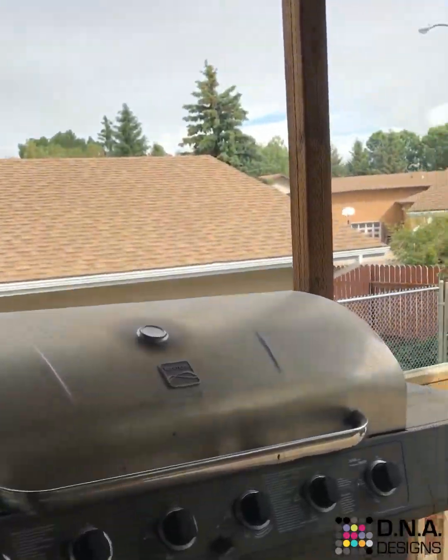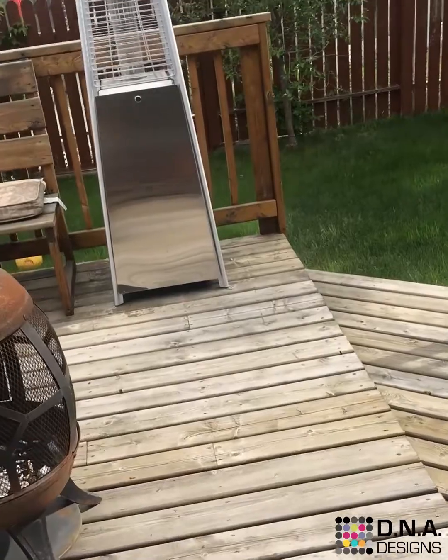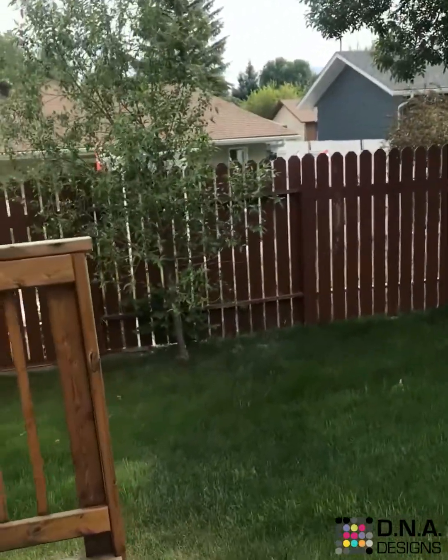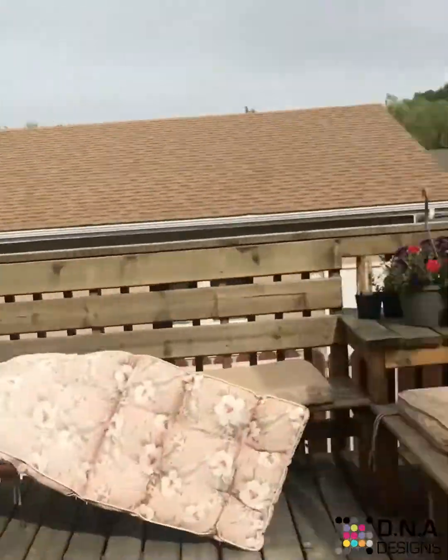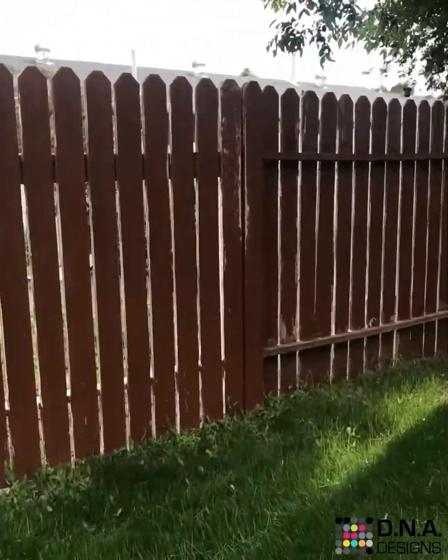And check out this covered deck. It's got a couple layers. It's got a nice sized backyard. Nice seating. Just do a little pan of the house here.